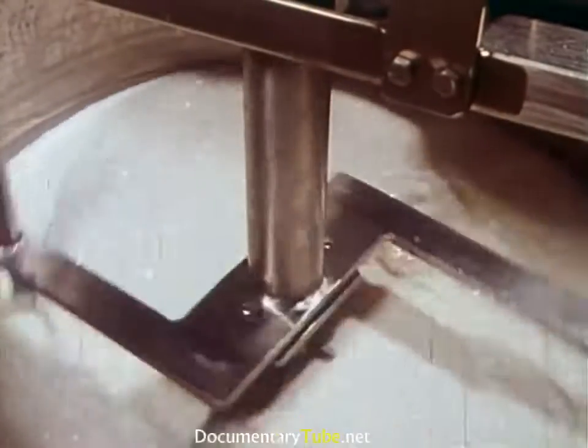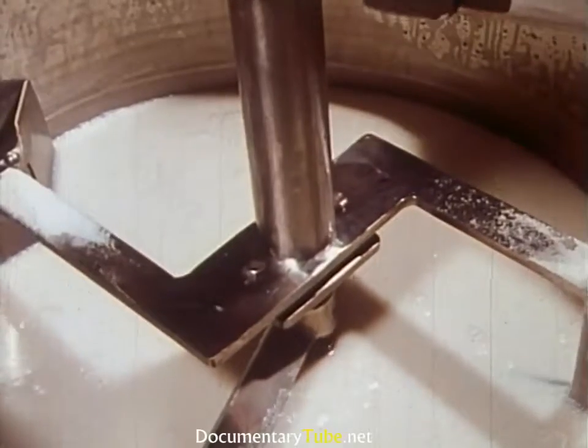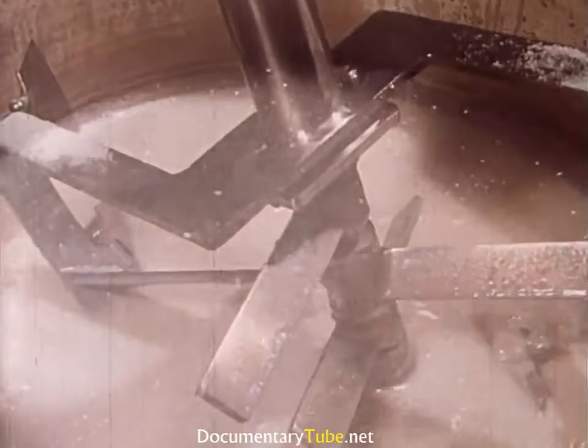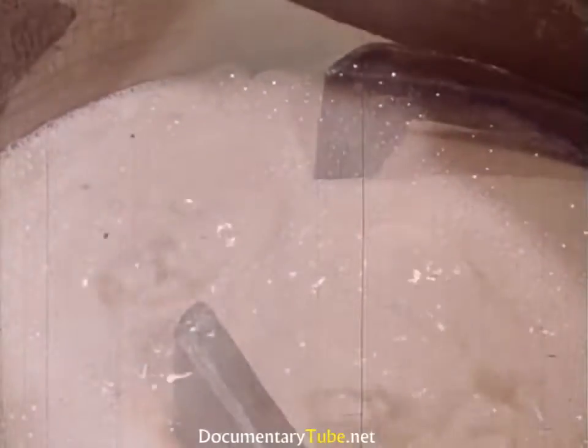In another section of the factory, whole milk is being condensed, the first of many complex procedures in the making of milk chocolate. When almost all of the water content has been removed, and the milk has reached the consistency of taffy, chocolate liquor and sugar are added, and the mixture looks good enough to eat right now. However, many more steps lie ahead.